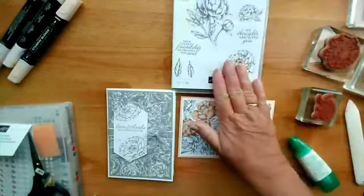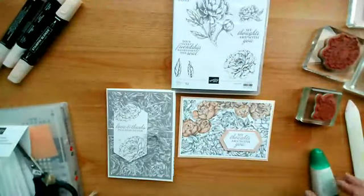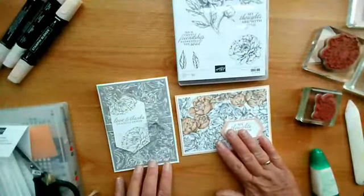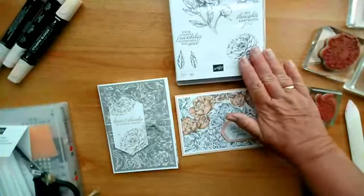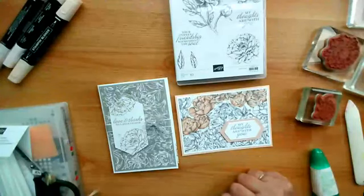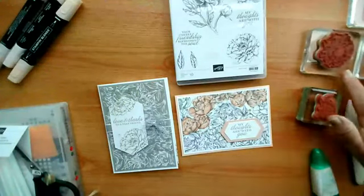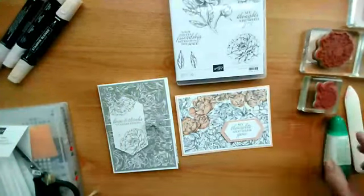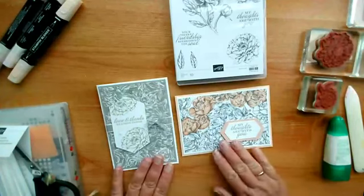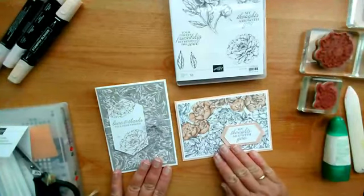So there's the Prized Peony stamp set, and these are the 2 cards from today. And this stamp set and the dies will be my stamp of the week, so we'll be using this in different ways all through the week. So if you don't like peonies, you might get some ideas of other things you can do with them, of course, but I'll leave that up to you if you're able to join us.